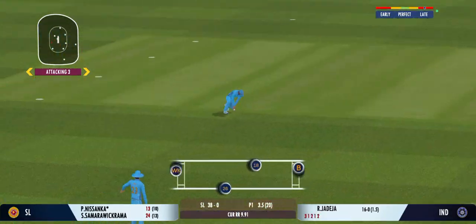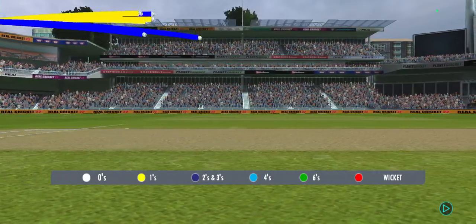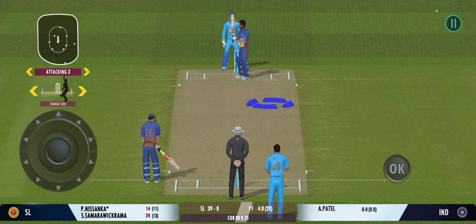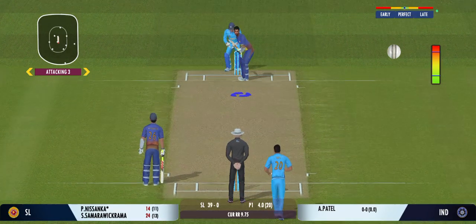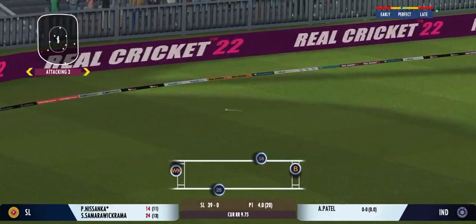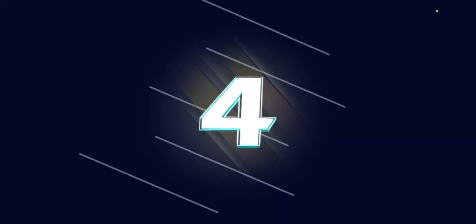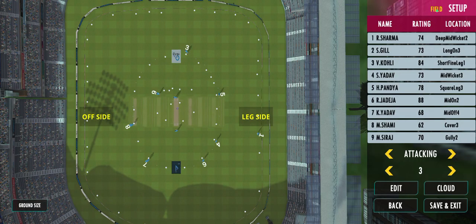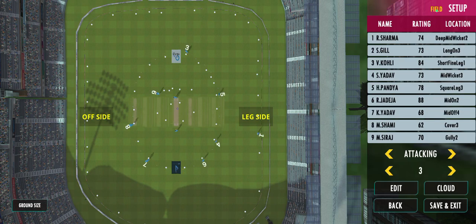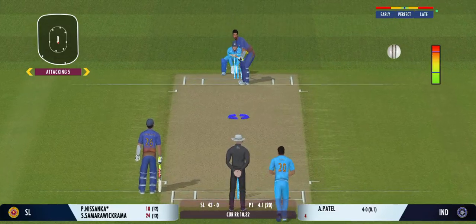Edge, but lands in no man's land. He deserved a wicket there. Spin him back. I think that's a good move. Masterful batting. Mid off in place. He's too good a player not to take advantage of anything loose.